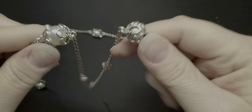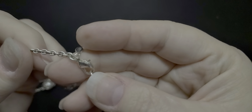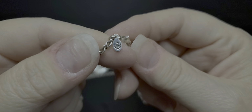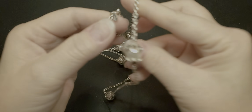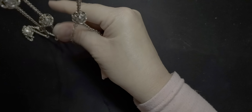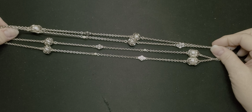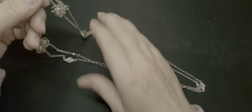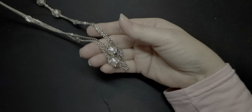It looks like this is all one piece. Oh no, wait, I lied. Here it is. Oh, Premier Designs. There you go. It's a beautiful piece, and it's actually long enough that it can be doubled and still hang well. Beautiful piece. Yep, really pretty. There you go. One last look.